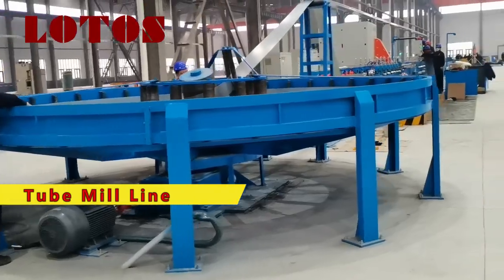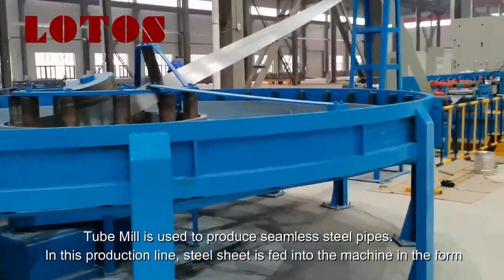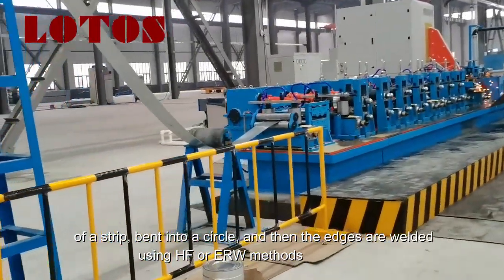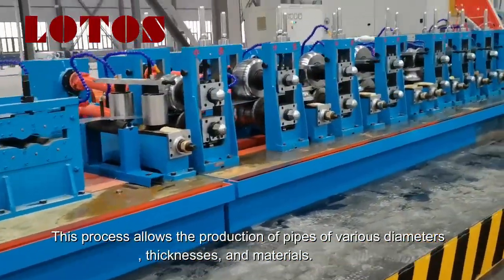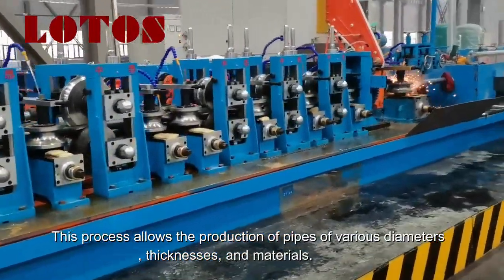Tube mill. Tube mill is used to produce seamless steel pipe. In this production line, steel sheet is fed into the machine in the form of a strip, bent into a circle, and then the edges are welded using HF or ERW methods. This process allows the production of pipes of various diameters, thicknesses, and materials.